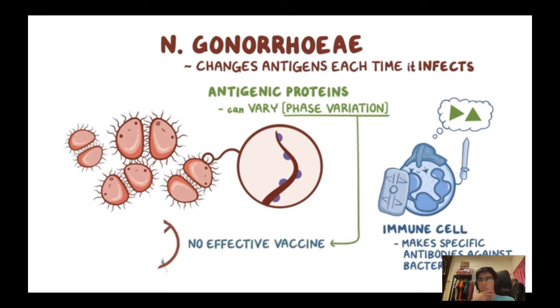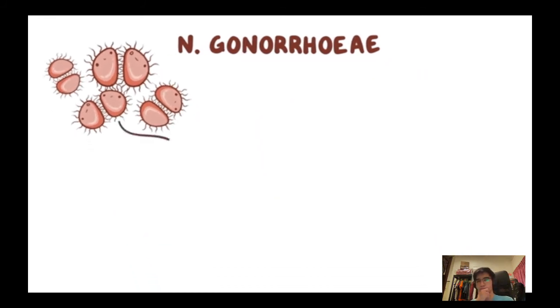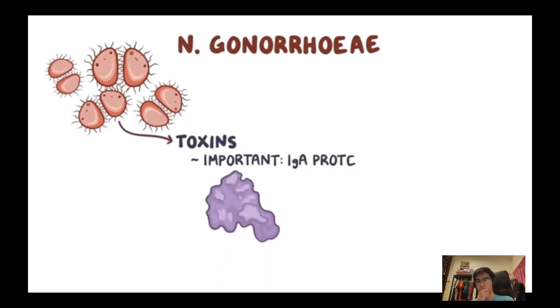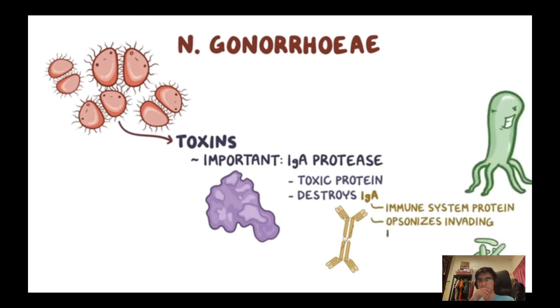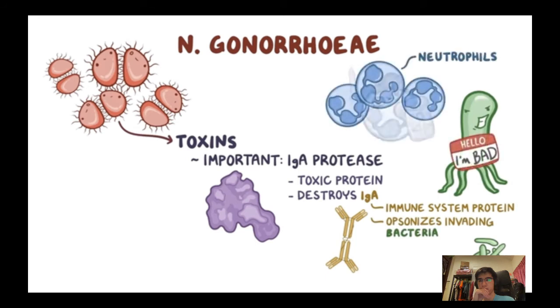Pili aside, other virulence factors of N. gonorrhoeae include toxins. The very important one is IgA protease, a toxic protein that this bacterium uses to destroy immunoglobulin A, or IgA. IgA is an immune system protein that's normally found in the mucosa secretions, like those produced by the vagina or the cervix. IgA helps with bacteria opsonization, meaning it tags the bacteria so that neutrophils can recognize and destroy them. So IgA protease neutralizes the first line of mucosal defense.